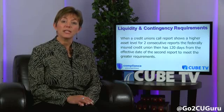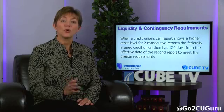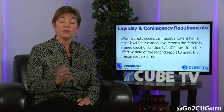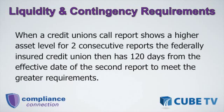The new requirement does provide guidance for growing credit unions whose assets reach a higher level of compliance requirements. When a credit union's call report shows the higher asset level for 2 consecutive reports, the federally insured credit union then has 120 days from the effective date of the second report to meet the greater requirements for liquidity.